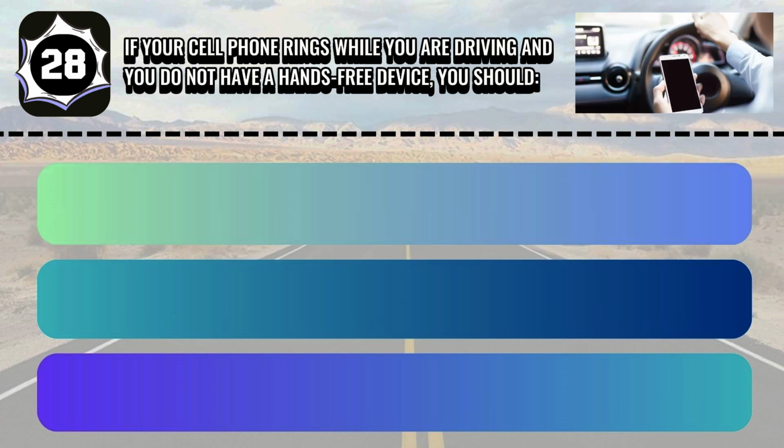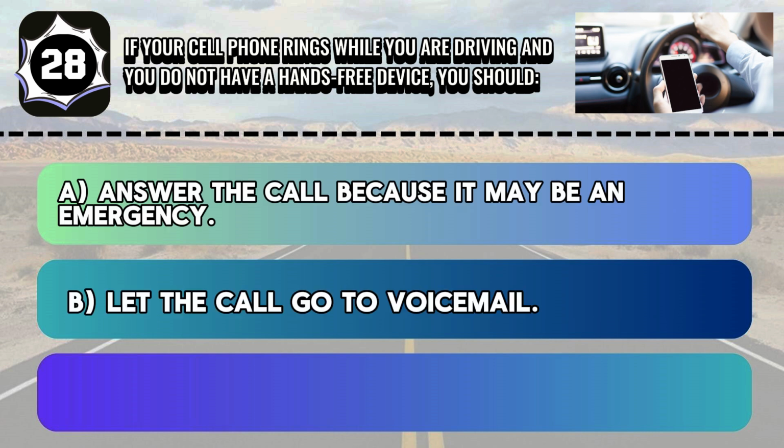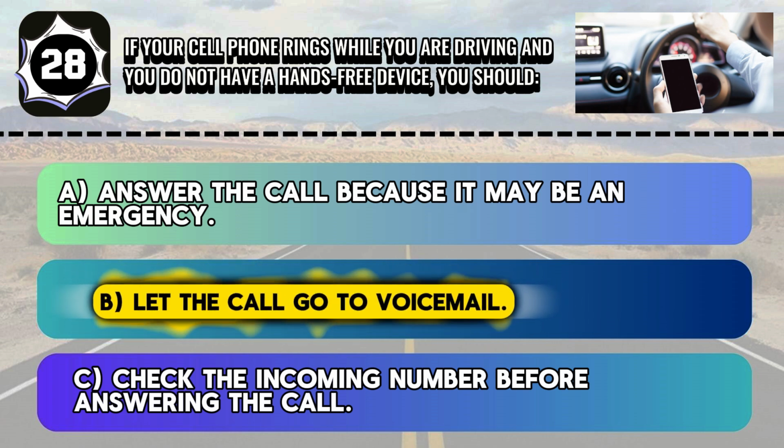If your phone rings while you are driving and you do not have a hands-free device, you should A. answer the call because it may be an emergency. B. let the call go to voicemail. C. check the incoming number before answering the call. Correct answer B. let the call go to voicemail.